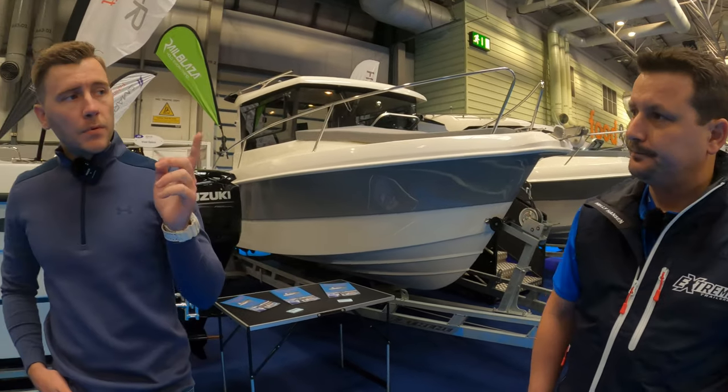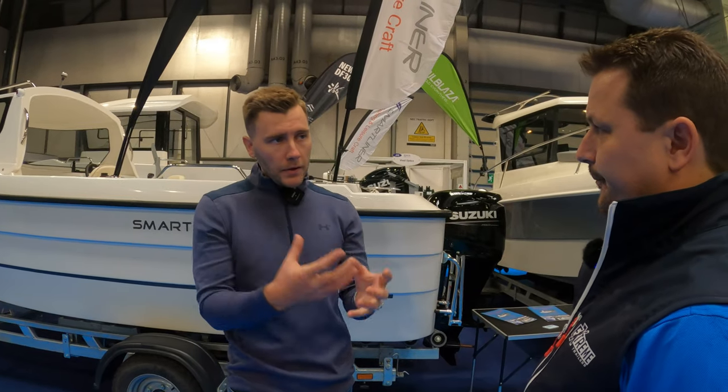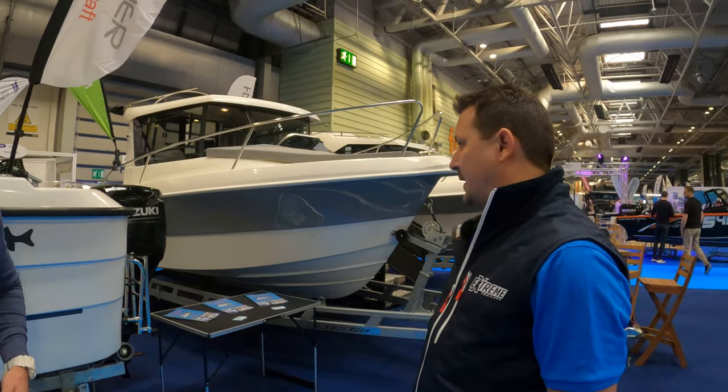So one of the big points of contention with powder coating is, if you powder coat and then you use U-bolts, it will bite into the powder coat. But you were telling me you've done something to combat that? Yeah, so that was an issue.